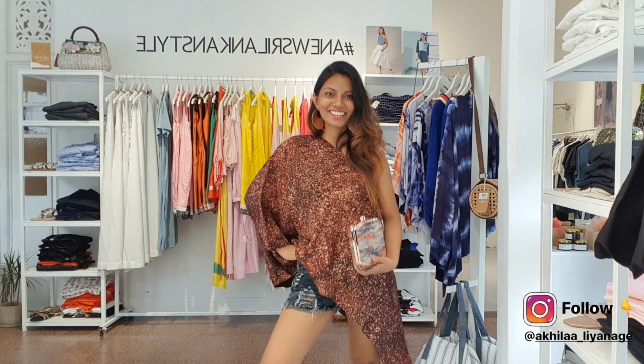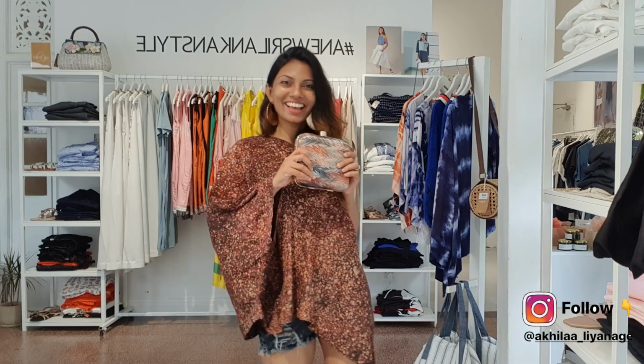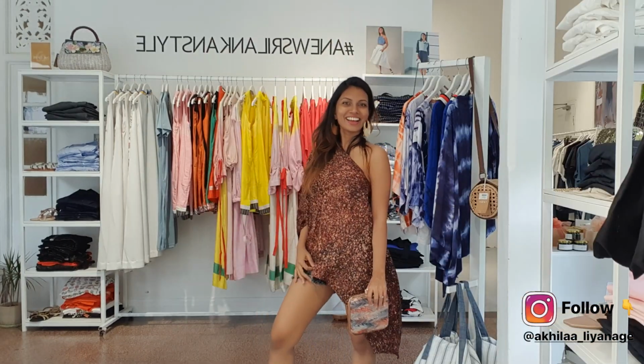This off-shoulder top perfectly goes with a black short skirt, but here I'm wearing it with denim shorts. And also I'm using gold jewelry and a matching handbag to style it.